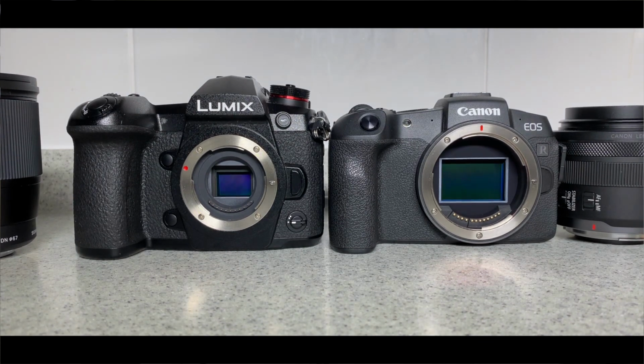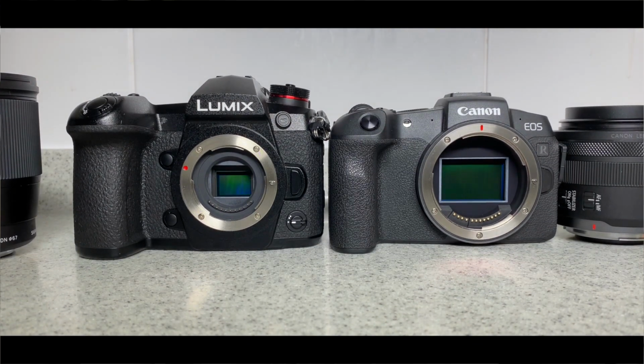So I'm filming on a full frame and a Micro Four Thirds. Which one is which? Can you tell the difference? I'm gonna let you just check out the video side by side. How does it look? Can you even tell the difference?